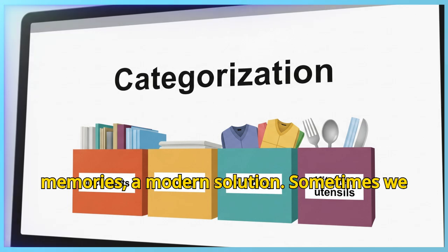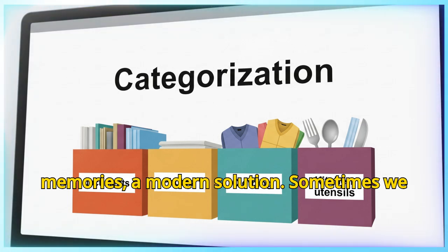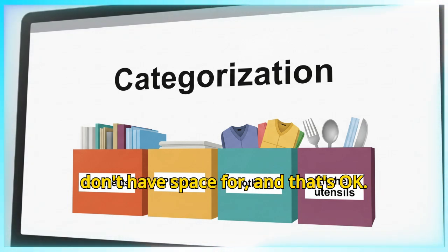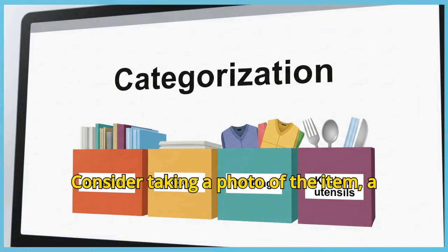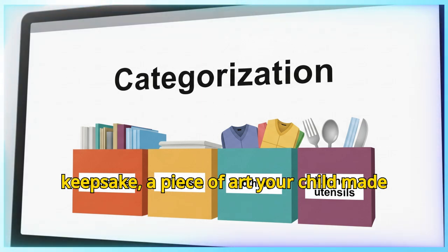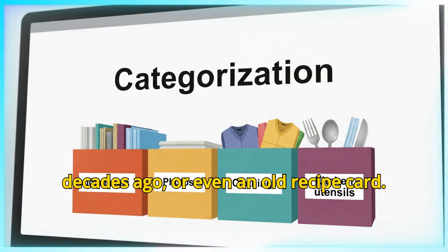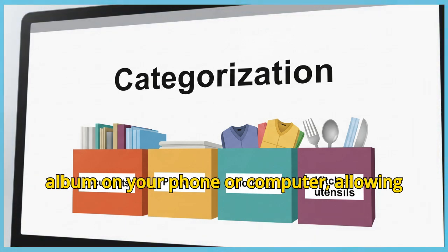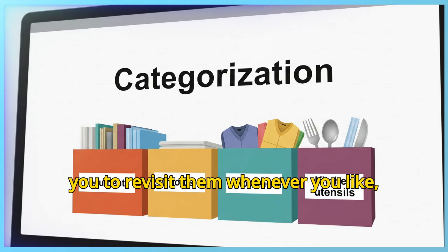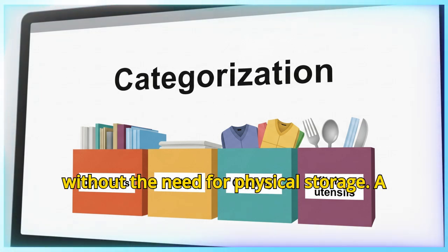Digital memories, a modern solution. Sometimes we have sentimental items that we simply don't have space for, and that's okay. Here's where technology can help. Consider taking a photo of the item, a keepsake, a piece of art your child made decades ago, or even an old recipe card. These digital memories can be saved in an album on your phone or computer, allowing you to revisit them whenever you like, without the need for physical storage.